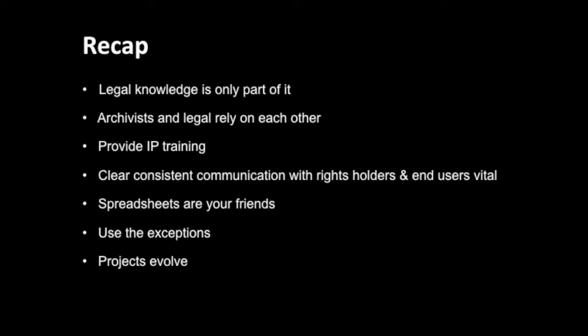And also, projects evolve. So you may have an idea of where things are going to be at the beginning. That will probably change. Keep on talking to one another. Talk to your colleagues. I talk to the archive curators, to photography, to a whole bunch of people all the time in the work that I do, saying where you're at, what are the issues. And that's a really important part of what I do. So projects evolve, talk to people, come to things like this.